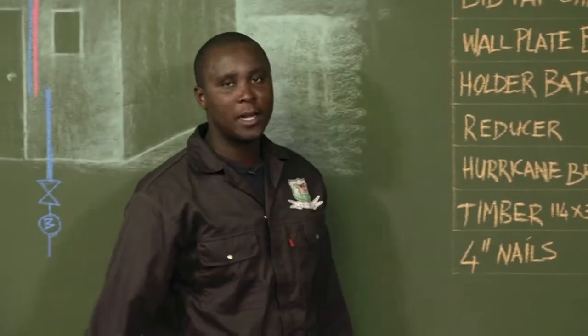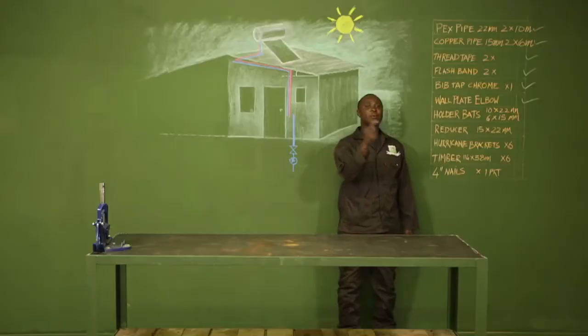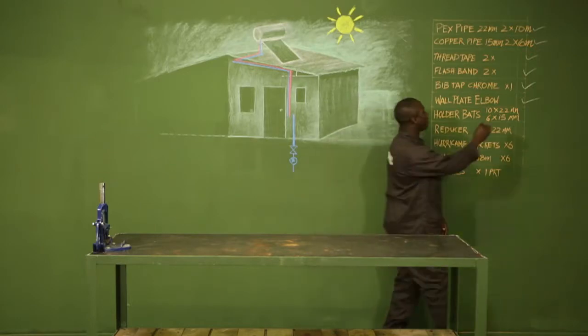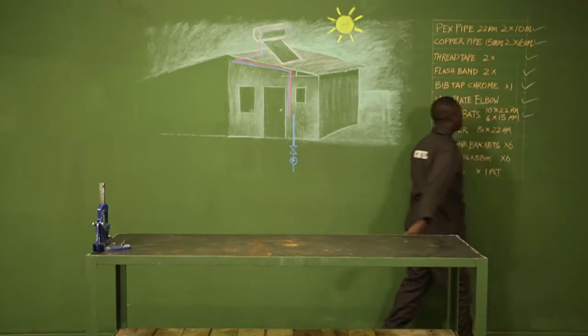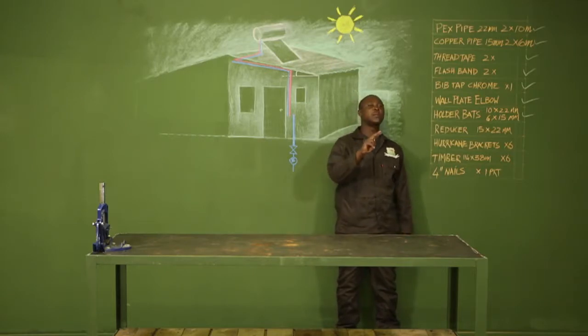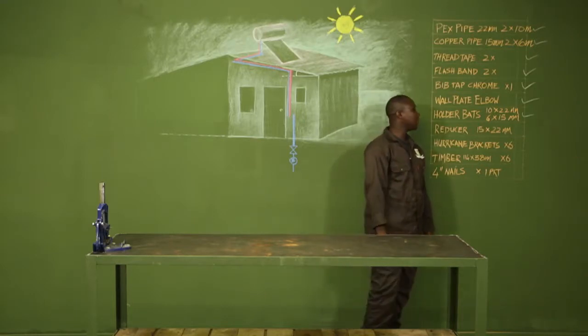And we needed the holder pads. Holder pads we needed to make sure that the pipes, when supplying water into the house, are not sagging, and are properly secured to the roof and to the wall. We needed the 2 types of holder pads, 22 millimeter and 15 millimeter, differentiating the type of pipes that we were using. We also needed the reducers.